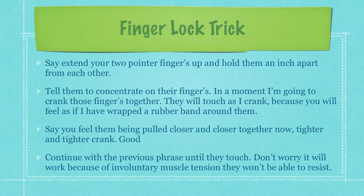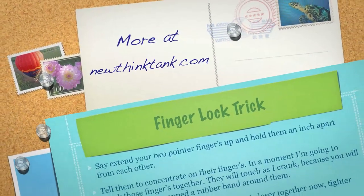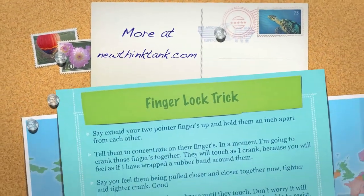Don't worry, it will work because of involuntary muscle tension. They will find it very hard to resist your commands. So I hope you like this. This is just a couple little goofy tricks you can try. And like I said before, if you have people go through the suggestibility test, they are more than likely going to be easily hypnotized by you in the future.